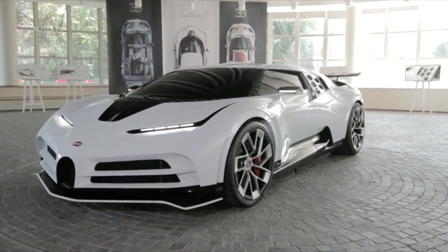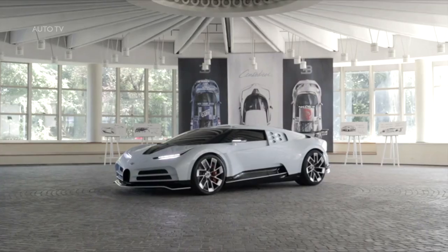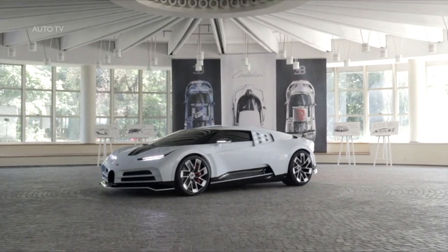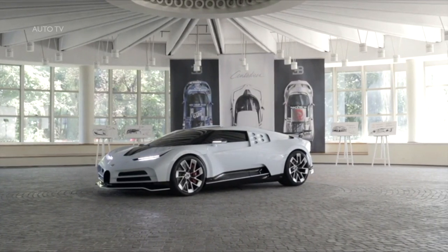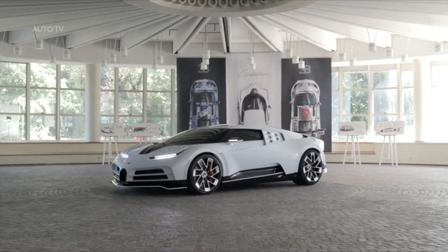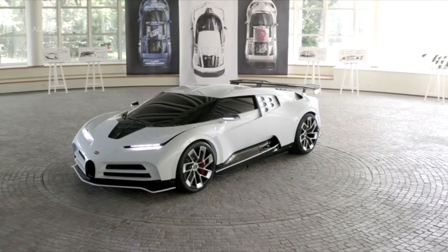The Centodieci sprints from 0 to 100 km per hour in 2.4 seconds, to 200 km per hour in 6.1 seconds and to 300 km per hour in 13.1 seconds. The top speed is electronically cut off at 380 km per hour.